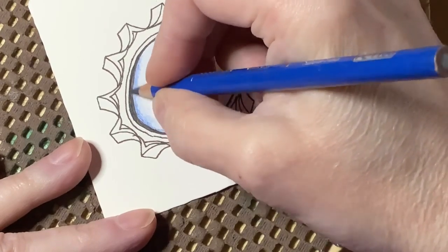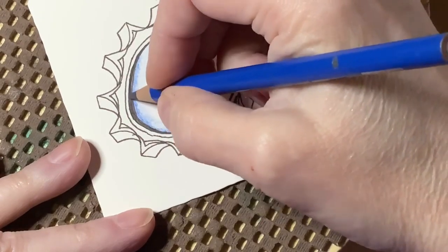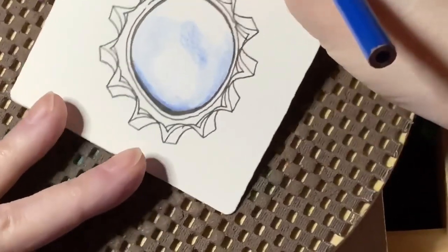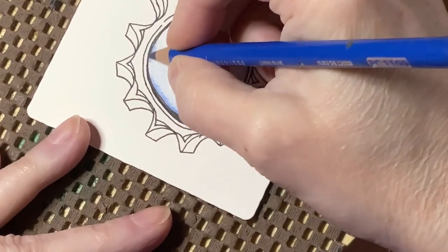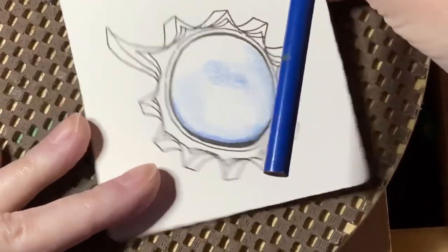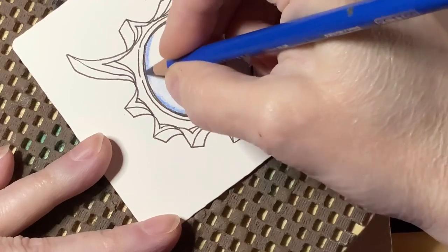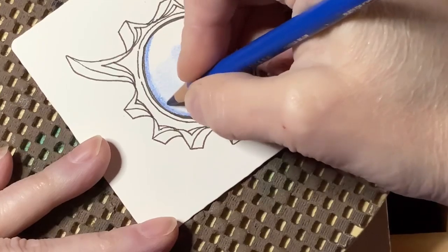Now I do use a sort of straight back and forth stroke when I get to these edge areas, because I don't want my pencil going too far out with this color. We're going to use the blending solution to sort of draw it down. But all the way around, we want a darkish edge, and that will enhance the feeling that it is this rounded surface.